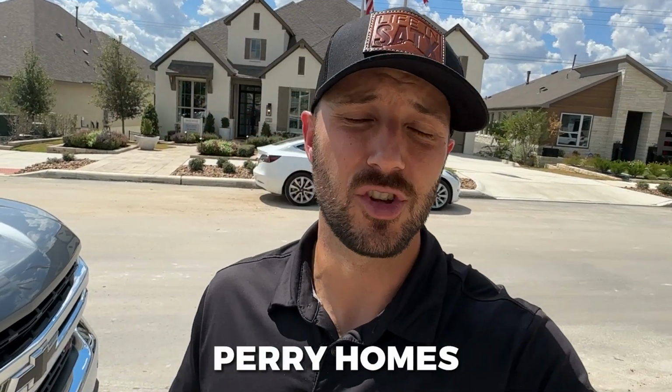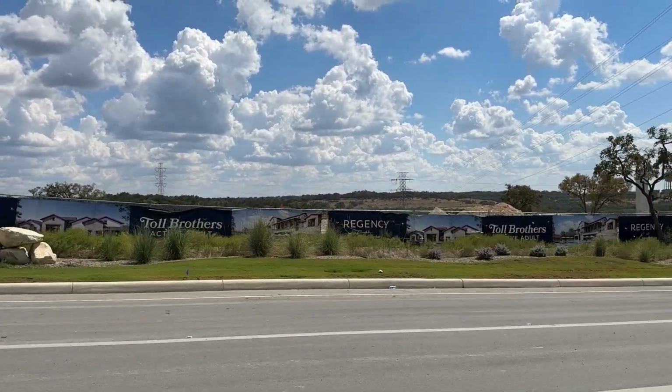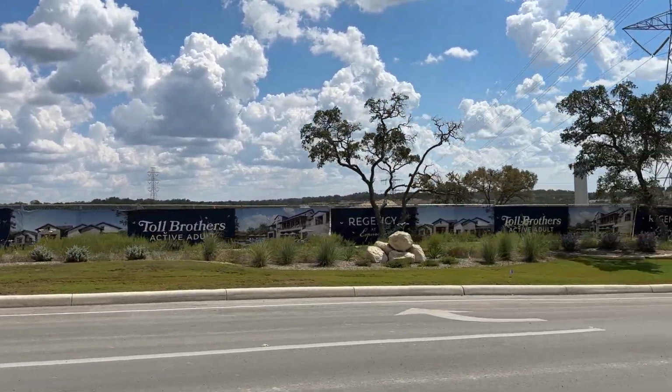Highland, Perry, Chesmar, Scott Felder, Coventry, just to name a few of the builders that are in this area. You also have Toll Brothers, which is getting ready to start. They just did the groundbreaking actually for Regency at Esperanza, which is a 55 and over active adult community.